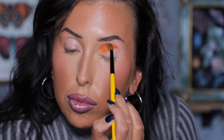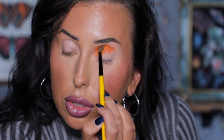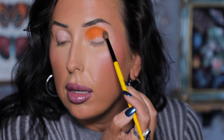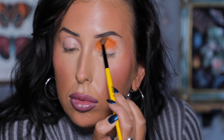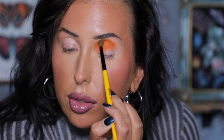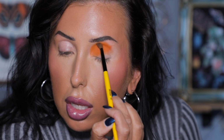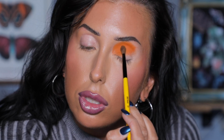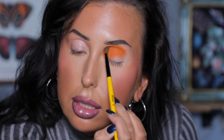I wanna put this right here in the first half of my socket, the inner part of my socket. I'm not gonna take it all out here. I'm just gonna keep it right in here and like the front two-thirds, really just packing first and then slowly, softly blending.